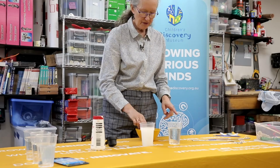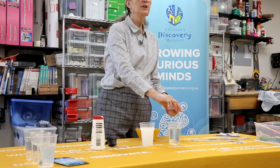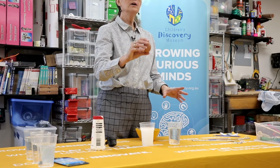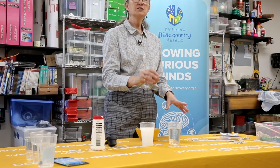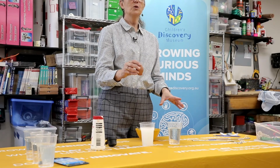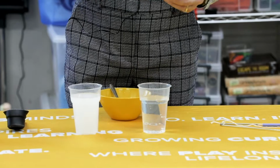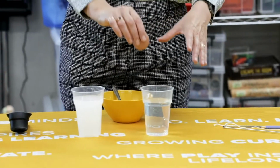Now the experiment that you're going to do is to carefully float the egg on top of the water and see what it does. But before you do, you need to make a prediction, have a guess. Do you think it's going to sink or do you think it's going to float? So either using a hard-boiled egg or a grape, try that. I'm not going to actually do it because I want you to try it.